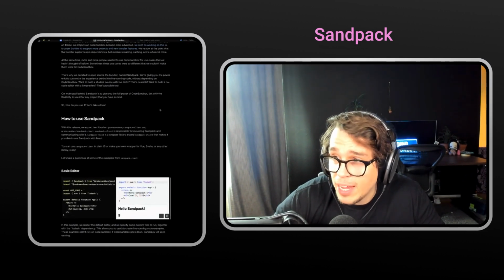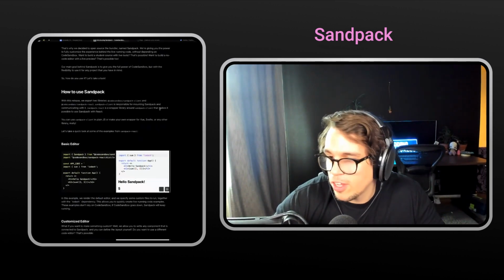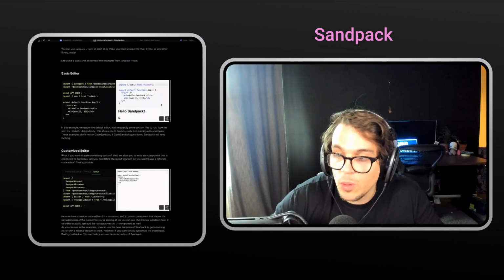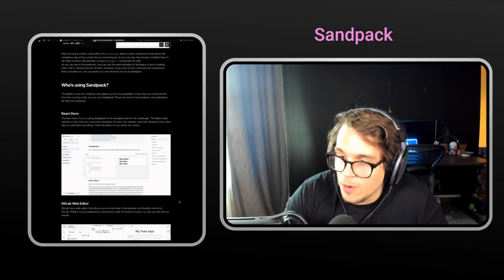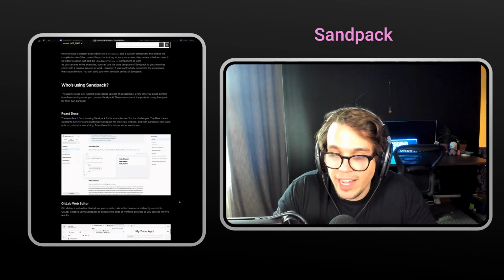It does npm dependencies all in the browser, hot module reloading, caching, and it's another one of these building blocks that you can easily use to make your website and your examples and your demos a lot better. Some of the examples they give: in the new React docs, the Hooks docs that we talked about a few episodes ago, all of the interactive tutorials in those docs are made with Sandpack.